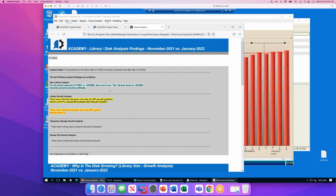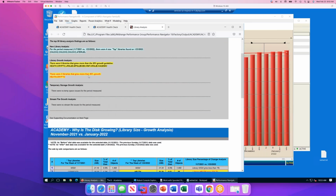So those libraries did not make the top 50 list in November, and now they're in the top 20, right? There were six libraries that grew more than 20%, and we list them here. So this is the high level, and there were two libraries that grew more than 50%.